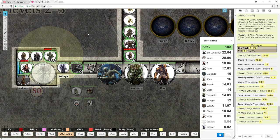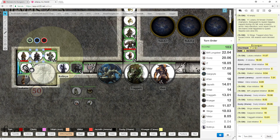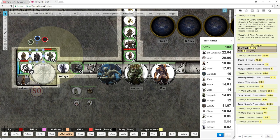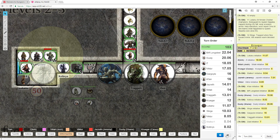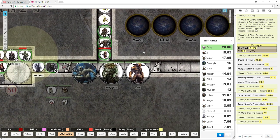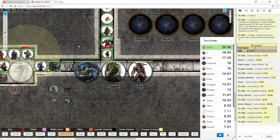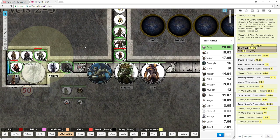So the first act is Biff Longsteel. He looks around wide-eyed and says, "I'm getting out of here," and tries to move south one square and bumps into something and says, "What the fuck is that?" And then backs up against the wall and takes the full defense action. Biff's done. Dusty, your turn. So wait, Biff tried to move directly south and bumped into something? Yeah, fuck this.